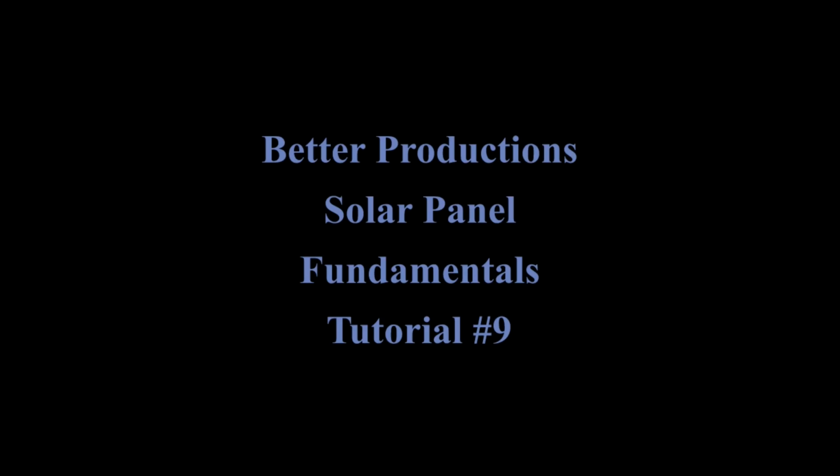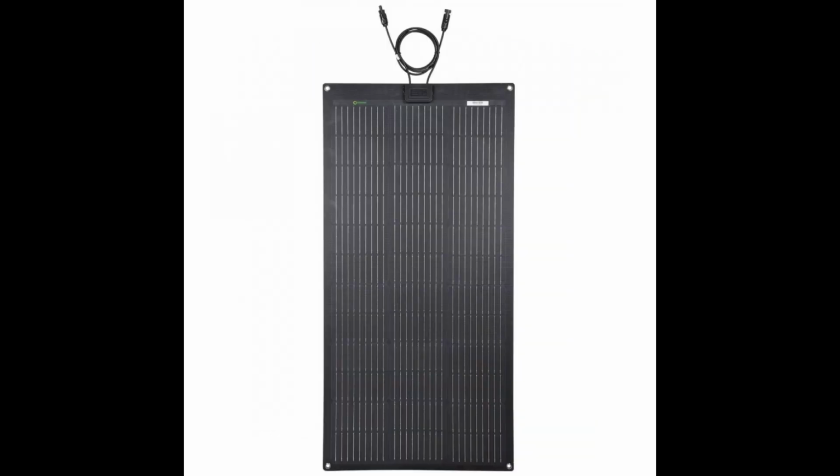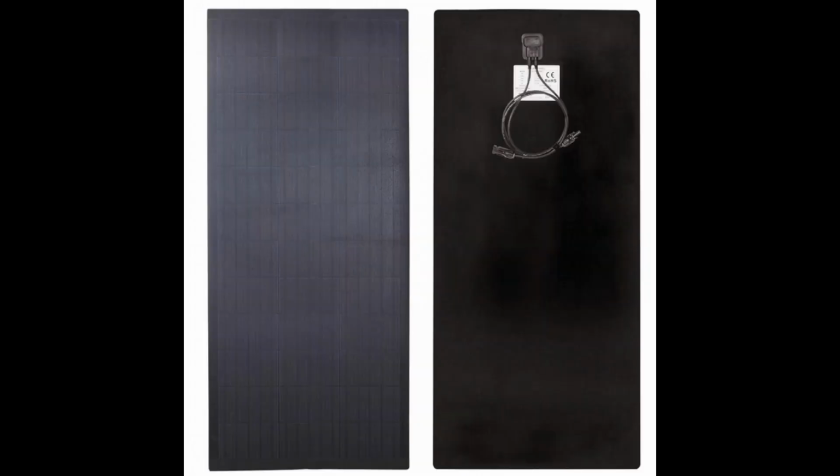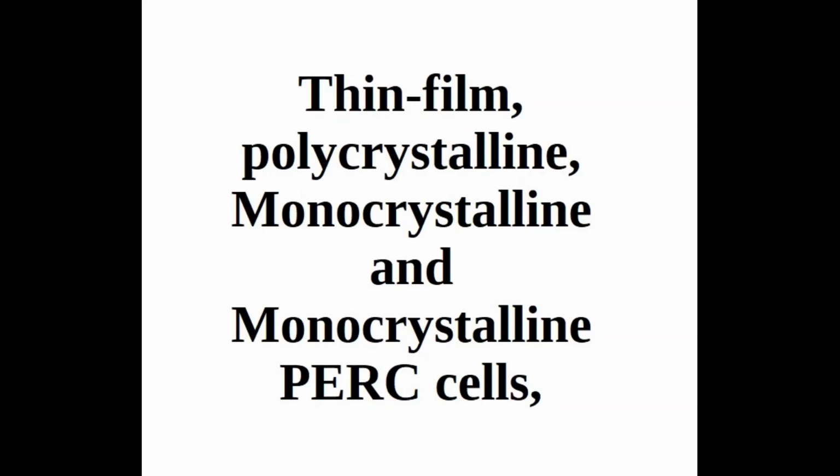There are two physically different types of solar panel, sometimes referred to as photovoltaic or PV panels. There is a rigid glass and metal bodied variety, and there is the semi-flexible plastic sheet type variety. And there are four major types of solar panel cells, that being the solar cells that are used to make up a solar panel. The different types of cell are thin film, polycrystalline, monocrystalline, and monocrystalline PERC, and are being sold on the market presently in 2023.